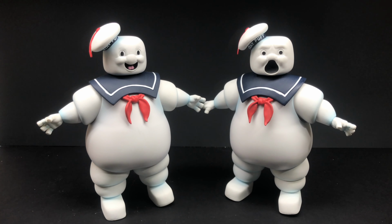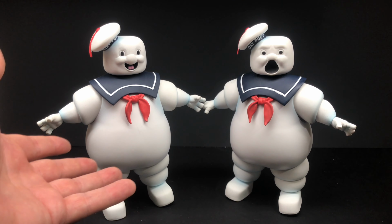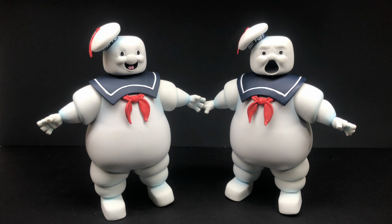I have found some rather large Staypuft Marshmallow Man, especially at the Walmart. They have this really cool plush, huge Staypuft. But this one is more in terms of what Kenner released, and I like that they're emulating that. So in that sense, I think he looks pretty cool.